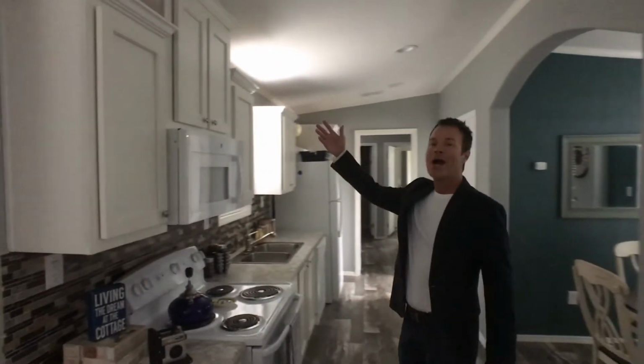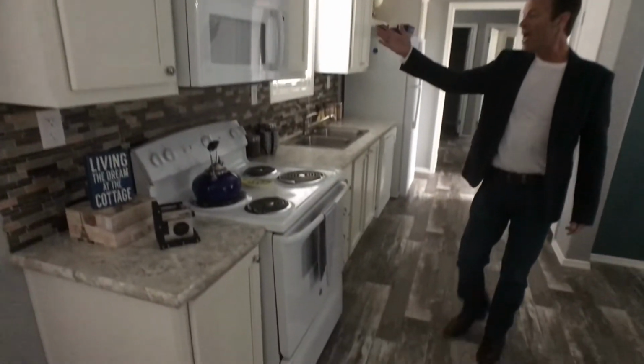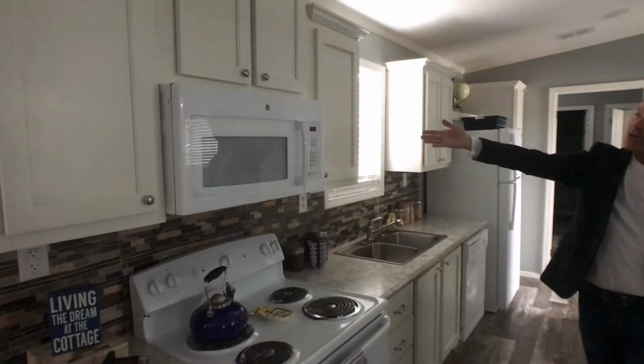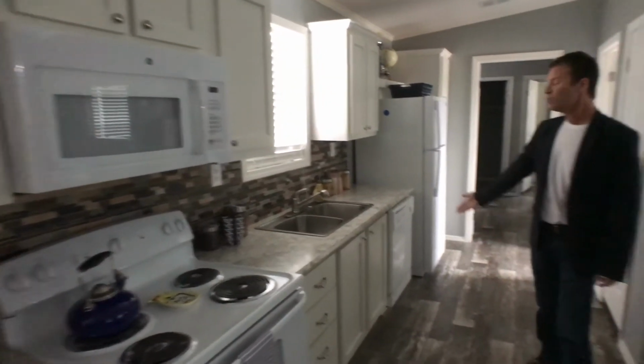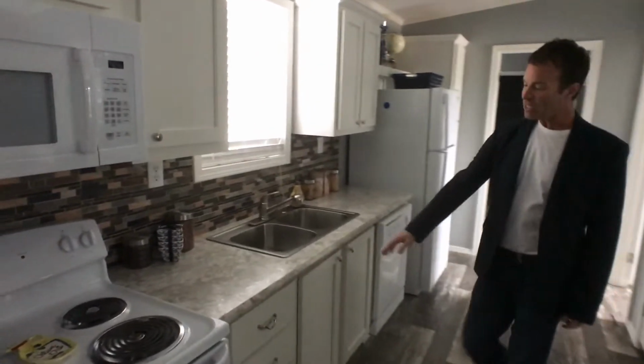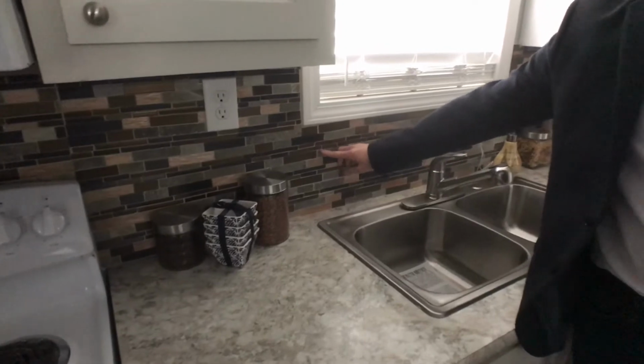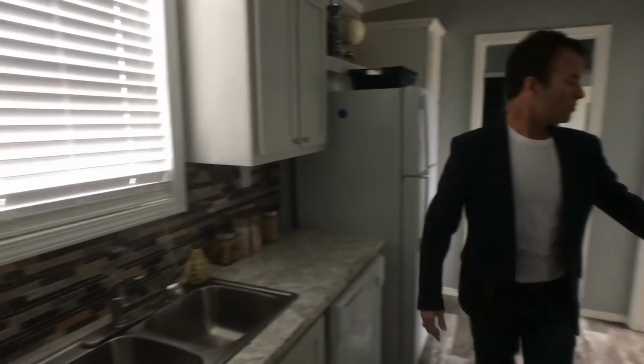Next, let's take a look at our kitchen. We have beautiful white cabinets, and we also added the white appliances to match. You have your microwave overhead, as well as a dishwasher. HD laminate countertops, which are beautiful, as well as the mosaic backsplash. And let's not forget this great sized pantry.